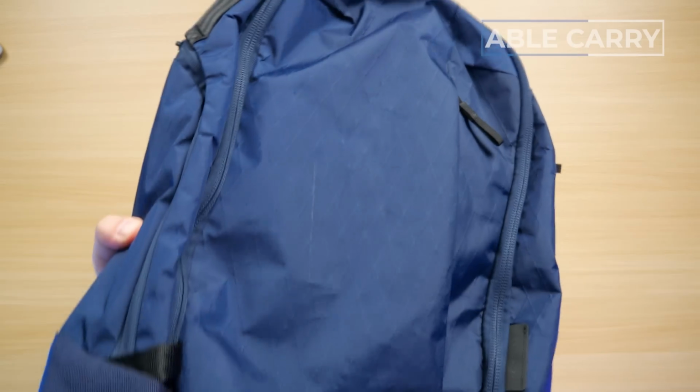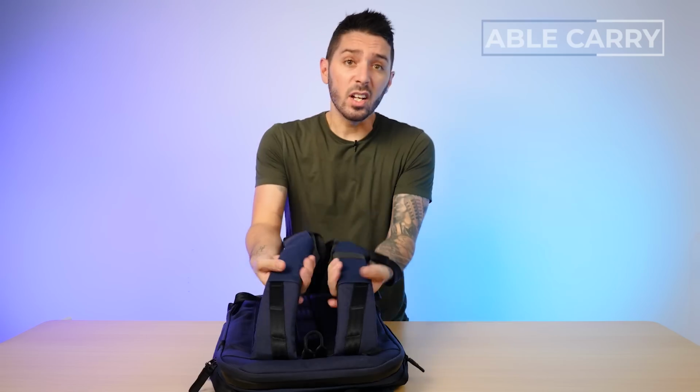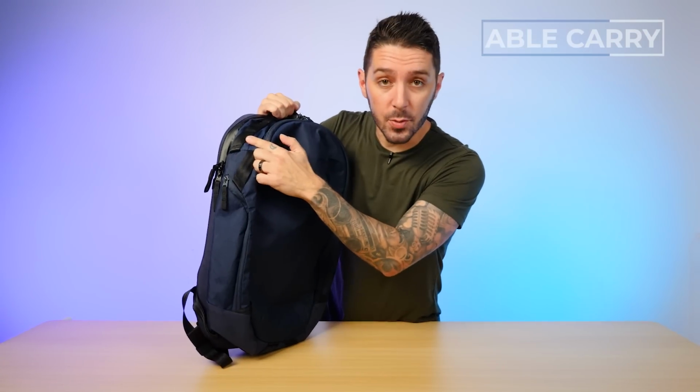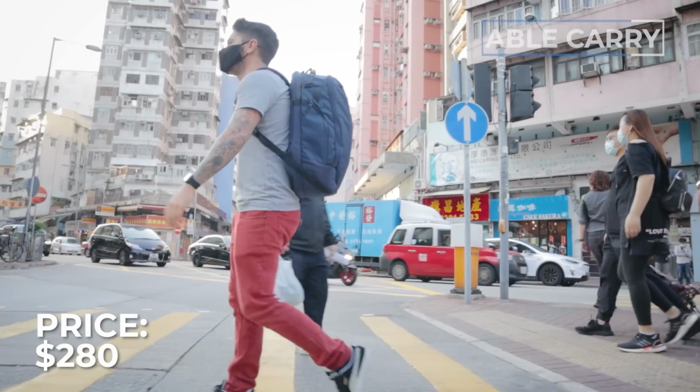Let me know. An X-Pack exterior, which provides extreme weather resistance. And honestly, just really comfy wear. Beefy shoulder straps, sternum strap, and a well-ventilated back panel. Yes, good call, Margaret. We also have these lash points, which is ideal for external carry. If you got a water bottle and a carabiner, you can just go ahead and clip it on, which is nice to have on a 30-liter bag. The Able Carry Max currently comes in 3 color options and runs around $280 USD.